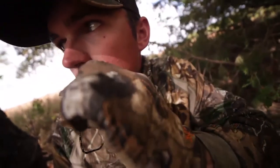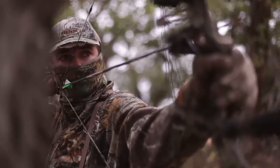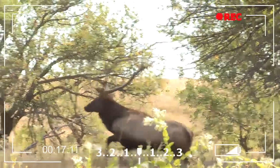What an awesome hunt, you know. My hat's off to Chafin and Ryan both. Ryan with the flex stone called him right in. You saw it. The bull came in, and Chafin knew where these elk were. He's been watching them all year. And at the end of the day, you got to make a good shot, and he did. He made an awesome shot. The bull didn't even make it out of the field.